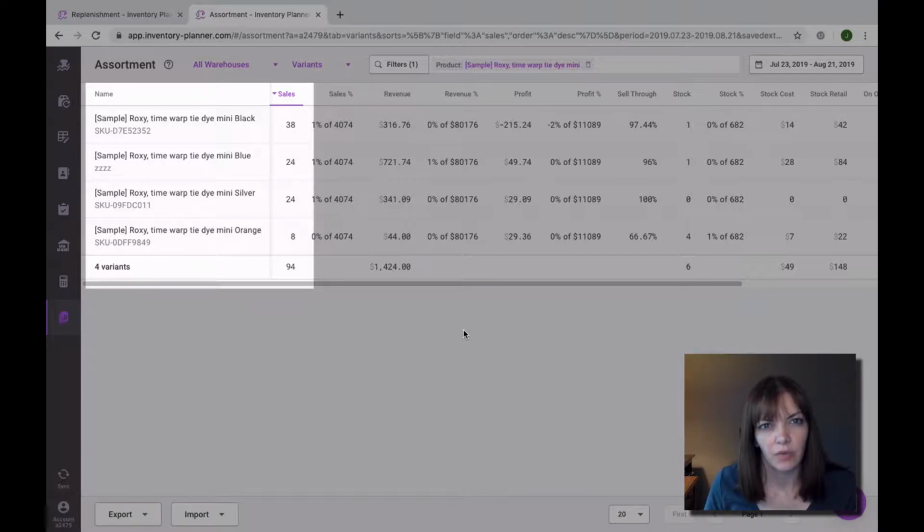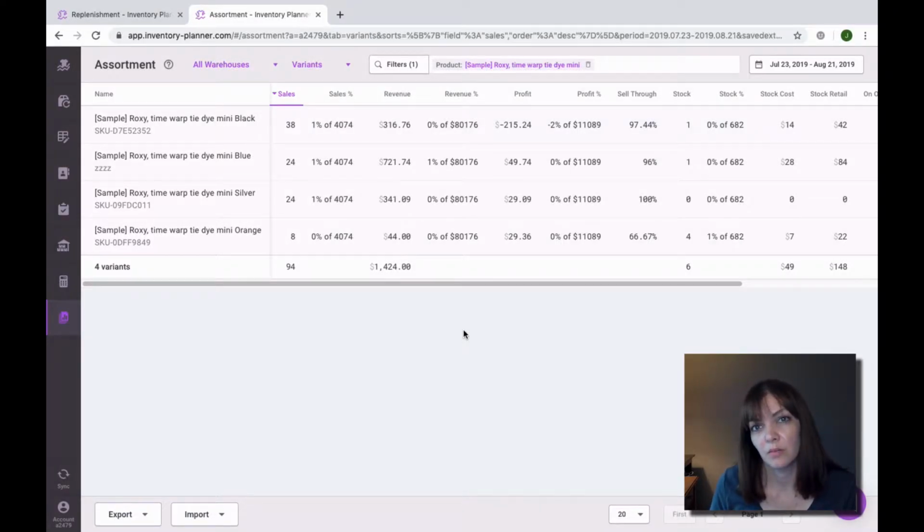In this example, we can see that the black, blue, and silver items are performing much better than the orange one is. So if we're looking at which items to bring in-house, only 3 out of those 4 variants would be candidates for performing well enough that we want to consider moving that in-house and taking on that risk. We know that we'll sell more items, we're forecasted to sell more items, and we'll get a return on our investment that's going to be better than if we brought all 4 variants in-house.